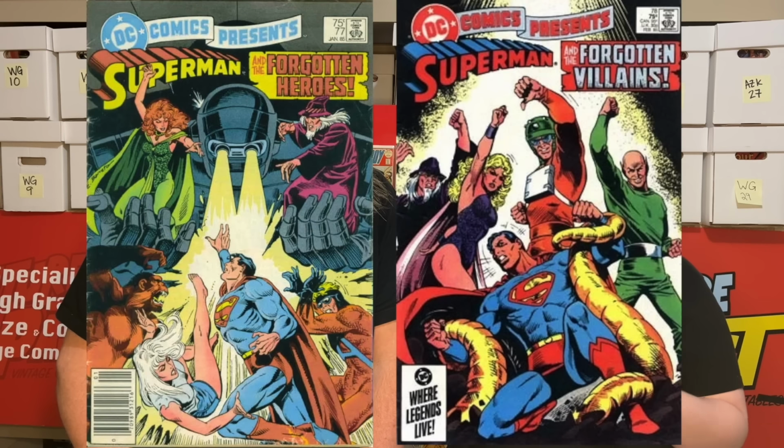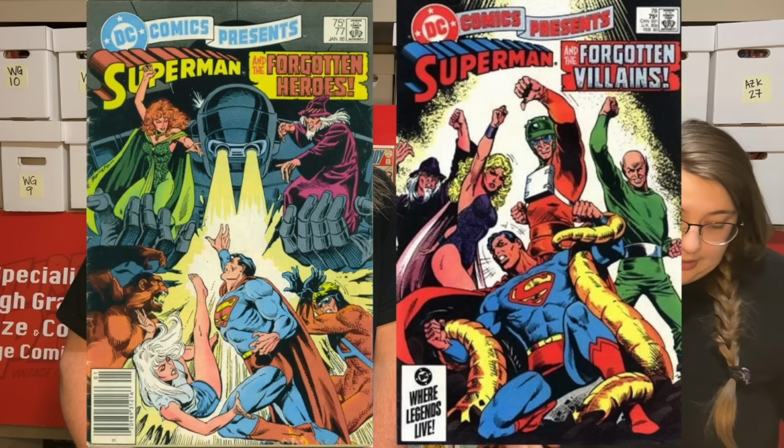Anyway, keep moving. The other series that was featured in that we're going to talk about is DC Comics Presents. He was in number 77 and number 78. Just another dual. I think it's interesting. All of these are back-to-back 2-issue series that he's featured in. They're kind of testing him out, keeping him in the universe.